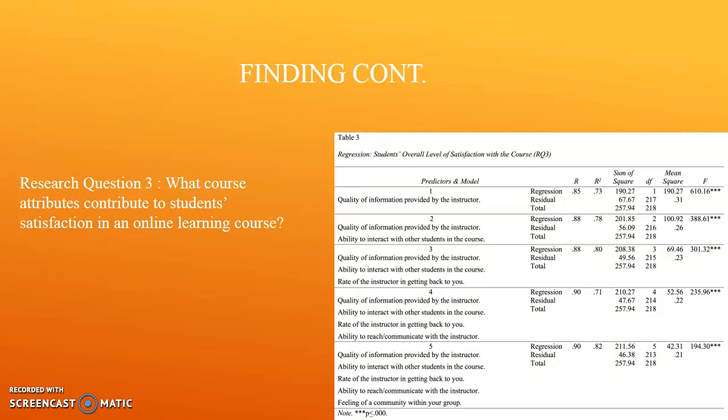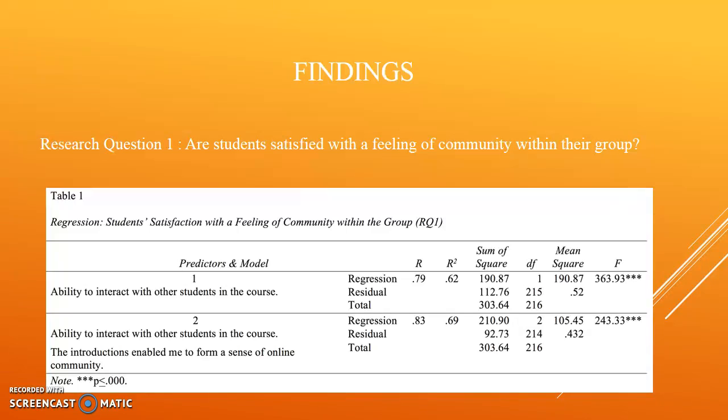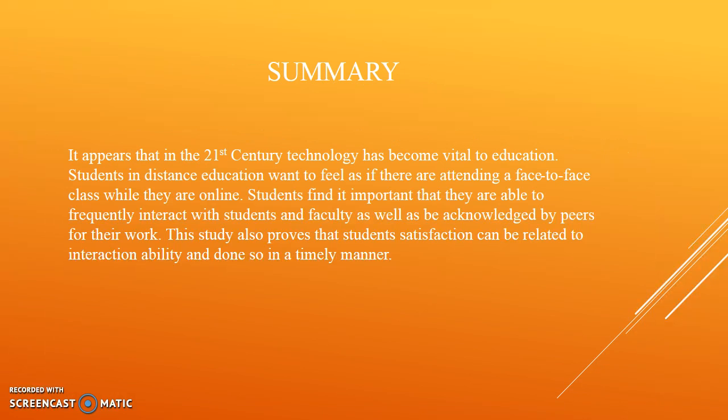What's funny is that really goes into the first question. In order for the third question to come into play, really the first question has to be met, with students being able to interact. And so that really goes into the summary.